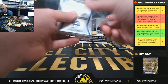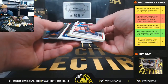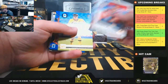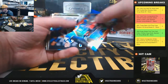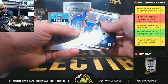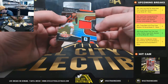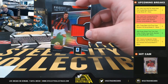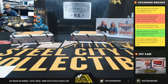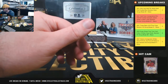And Eric's final pack here. Again, another Serie A. João Pedro, number 49, another select blue. And it's going to be Fabric of the Game from Certified, Diogo Dalot, 43/199. Alright, again, that will do it for Eric's three packs.